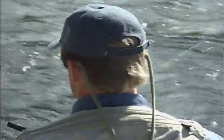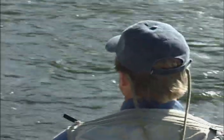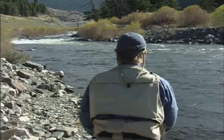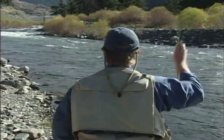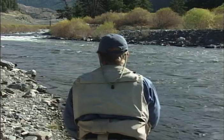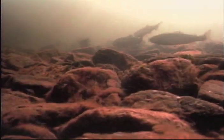One thing you learn to contend with on the Madison is wind. It's a pretty rare day when it doesn't blow here. Especially early and late on the Madison, you'll find them in close. Once people have pushed them out a little bit, then you've got to pay a little more attention to the seams out there that are out a little deeper.